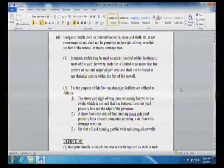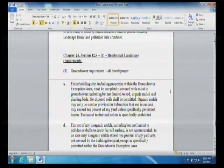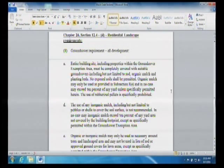There's several areas within the code where we talk about the inorganic mulch, limiting it to 10% of a required yard. The required yard in a side yard would be essentially that 7.5-foot setback. Certain encroachments are allowed within that, like equipment, AC pads, garbage hides, and that sort of thing, but it does call for that to be primarily vegetation. Also, in the residential landscaping code, we talk about not using more than 10% inorganic mulch in a yard.